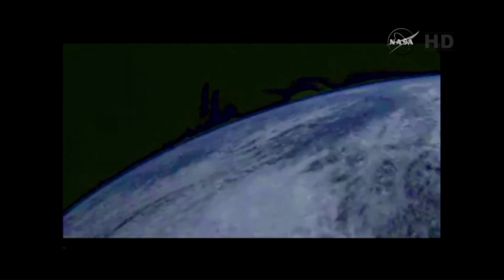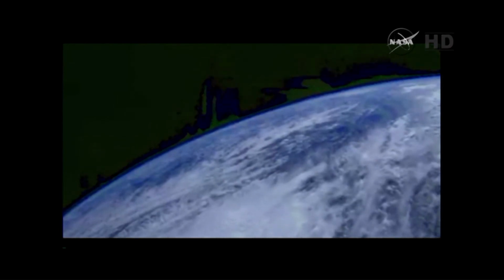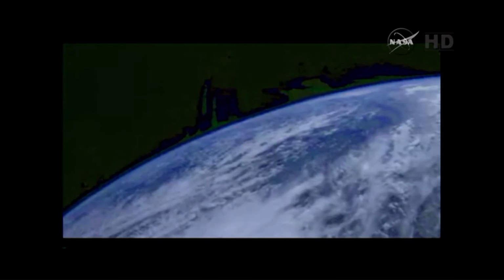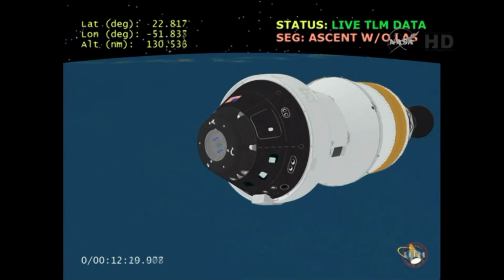Orion now passing 15,000 miles an hour, almost 1,800 miles downrange from the Cape Canaveral Air Force Station. The next major event, 5.5 minutes from now, will be SECO 1, or second stage cutoff number 1. That will be the cutoff of the upper stage on the Delta IV rocket, the engine that has propelled Orion at this point uphill towards its preliminary orbit.